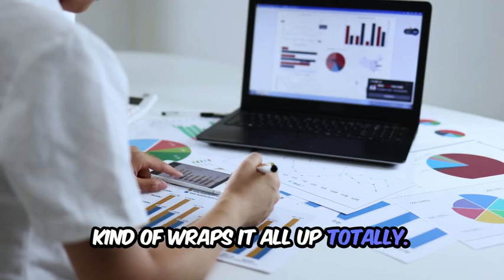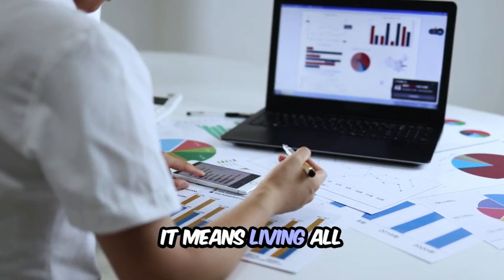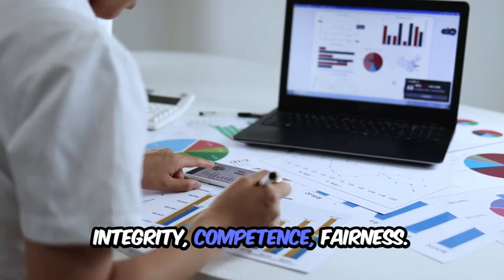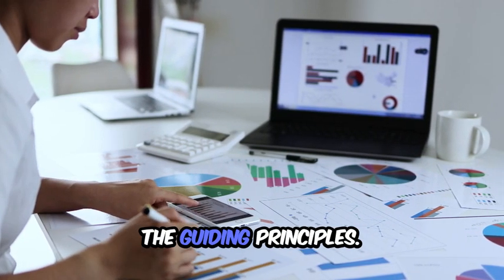And the last principle, number 8, professionalism. Kind of wraps it all up. Totally. It's about acting in a way that reflects well on the entire profession. It means living all the other principles, integrity, competence, fairness, all of it. Inspiring confidence.